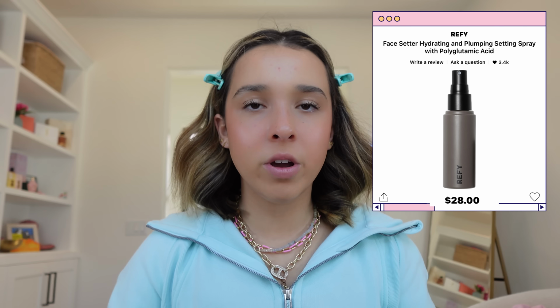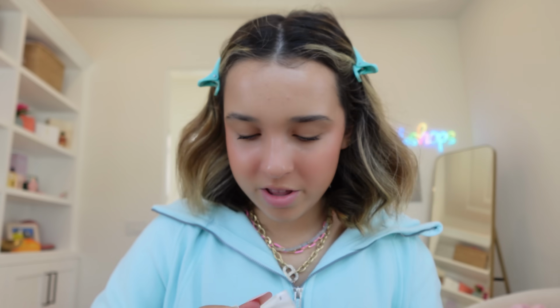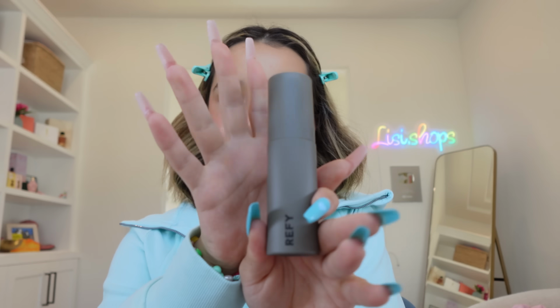Lastly, the worst rated setting spray is the Refy setting spray, but then I actually looked at it and I was like, okay, this just came out, so maybe I should have done a little bit more research when it came to that. YOLO, it's fine. I mean, first impressions, I guess. I love Refy because I like their primer, so I have high hopes for this. A big thing when it comes to setting spray is the mist. Like, ooh, that's a nice fine mist.